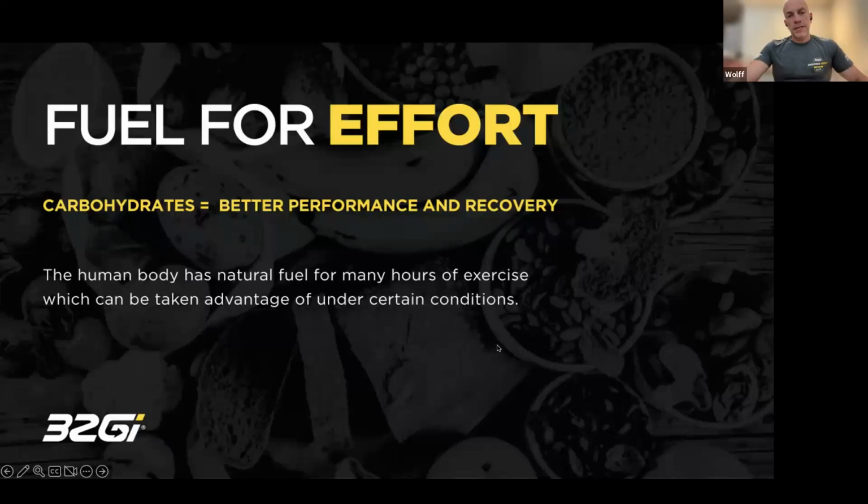Okay, so this slide is where it boils down to the crux of the matter: you need to fuel for effort. Carbohydrates equal better performance and recovery.